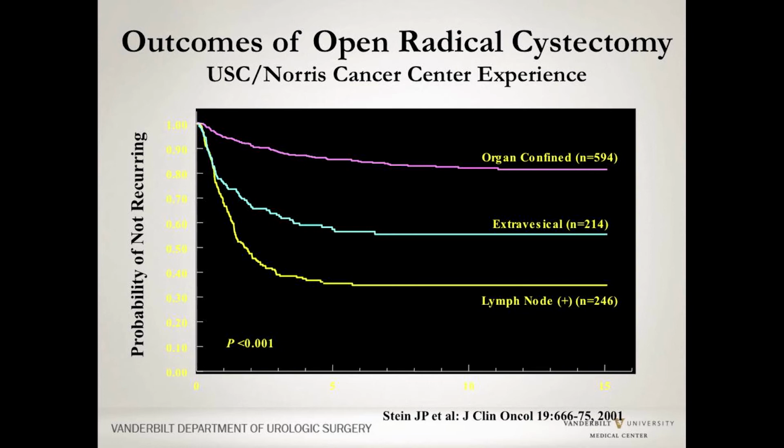So, ultimate outcomes. What about survival? This is a slide that's been shown many, many times in the USC series in terms of how patients do with organ-confined disease. The ultimate success rate is quite high. Those with extravesical disease, obviously that decreases. But even in patients with lymph node positive disease, a proportion of patients still survive. And so this again emphasizes the importance of an effective cystectomy.